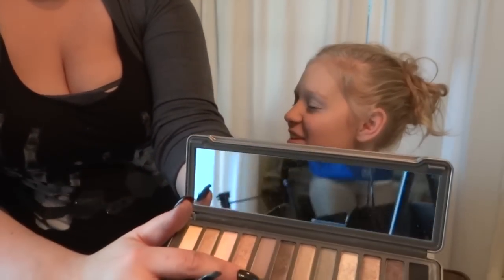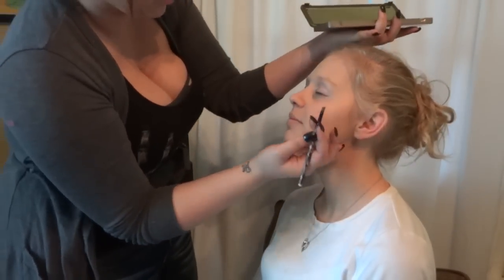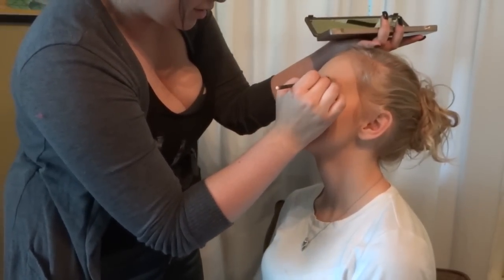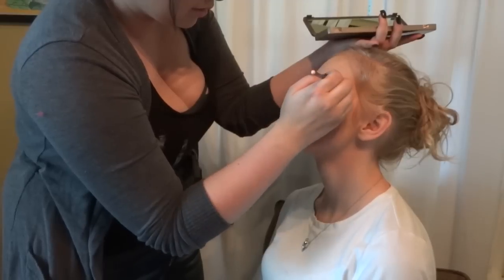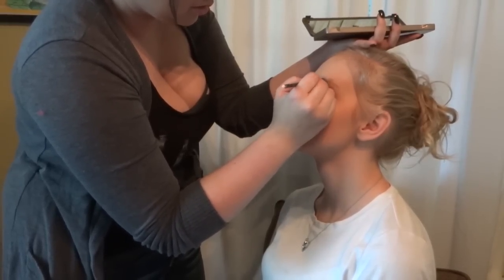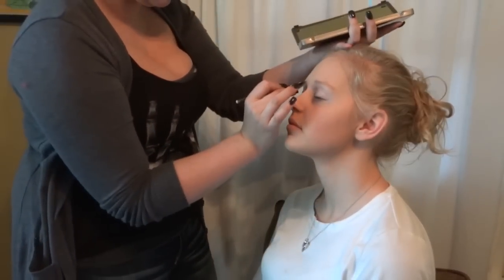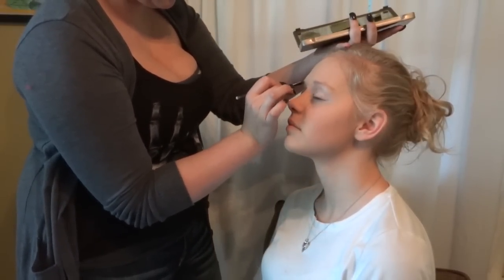And then we're going to take an angle brush and go in with the color Tease. It's just a really nice color if you want to fill in your eyebrows if you have blonde hair. She didn't want really dramatic eyebrows, so that's just the color I used. I like dramatic eyebrows. She didn't want me to do her eyebrows at all, so we met in the middle.